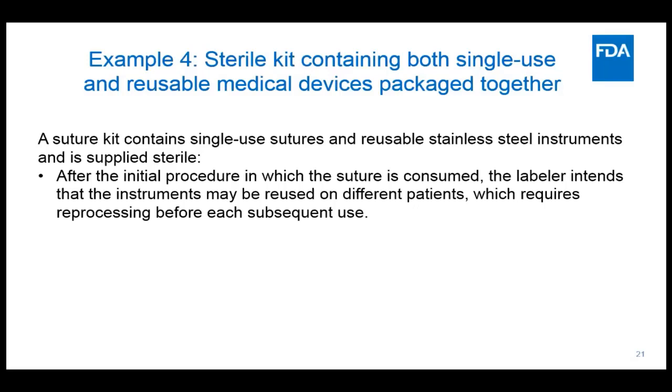Other kit components separately, never the pouch. I believe that's a correct statement. So if I was to ask them a question, say we have multiple items in our kit, but we consider only one of those items to be a medical device, is that considered a convenience kit? Their answer is going to be no.